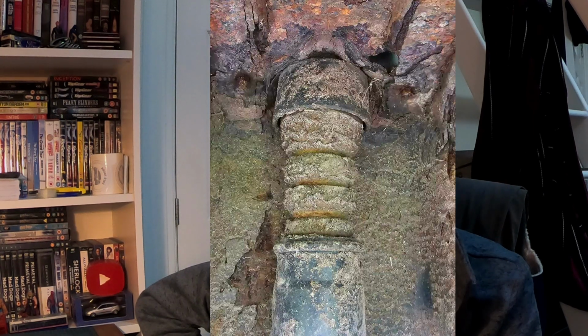Oh, yeah, that is not good. That is the strut tower area where your shock absorber goes in. It is mostly covered up by the carpet arch liner. Please take it off. You need to see what's under this area.